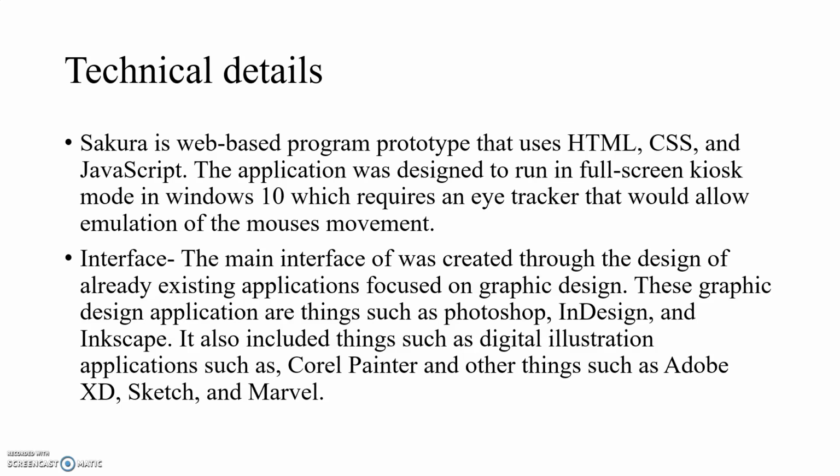Interface. The main interface was created through the design of already existing applications focused on graphic design. These graphic design applications are things such as Photoshop, InDesign, and Inkscape. It also included digital illustration applications such as Corel Painter, and other things such as Adobe XD, Sketch, and Marvel.